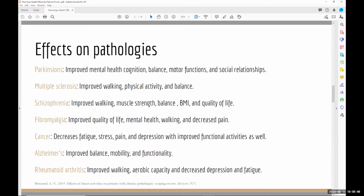So this is different pathologies that were affected by dance. So this study had different types of dance, and this was all the ways that it was able to improve the lives of people struggling with whatever the disease is. And it's shocking that over such, like, there's so many various diseases, and it was able to improve so much. It was able to improve walking, muscle strength, provide a healthier BMI and a lot of diseases.